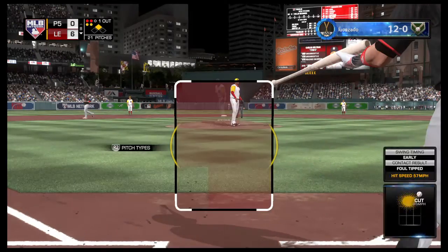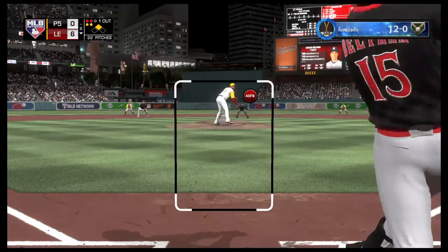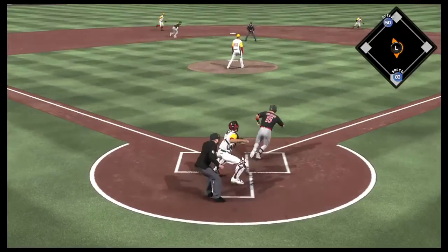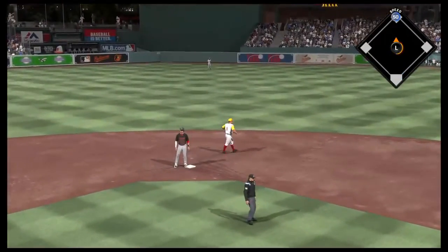Fouled back. All even at 2-2. Here it is. And another foul ball. He's set. Here's the 2-2. Swing and a miss at 1 in the dirt. And the throw is made to record the second out of the inning.